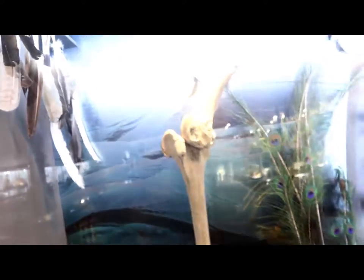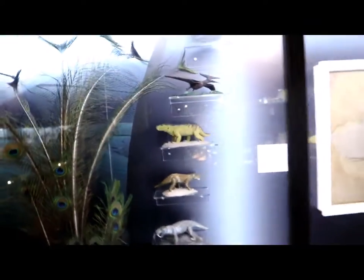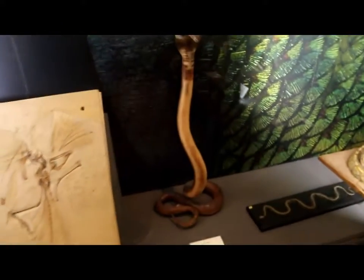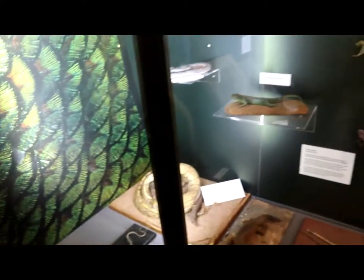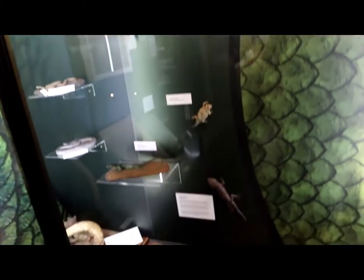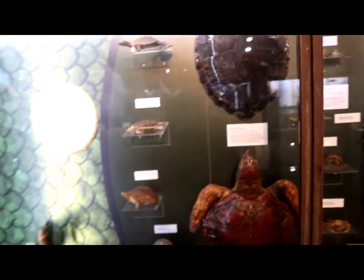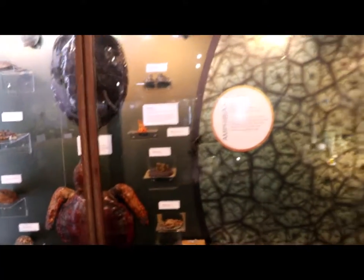This is dinosaur bone. This is actually Bolton Art Gallery and Museum, guys.